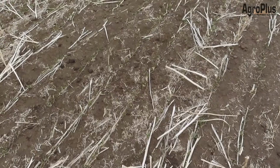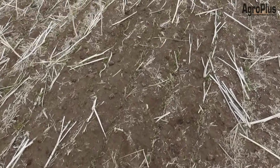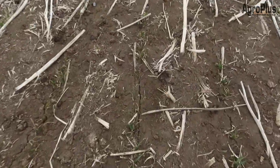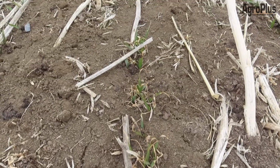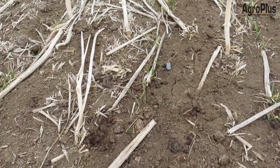Checking out some Dandelion fall rye here, and everything here is looking pretty good. Looks like we did lose a little bit of the leaf tips here and there, but we still have a really good stand, and it's greening up pretty rapidly here.